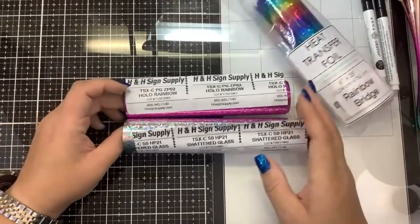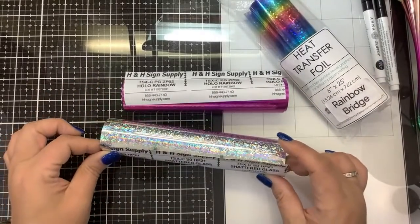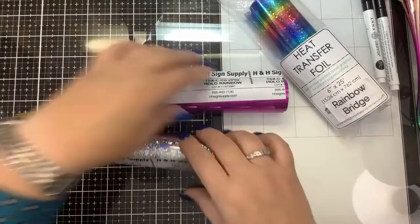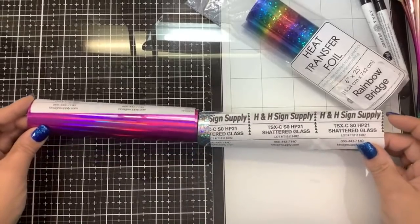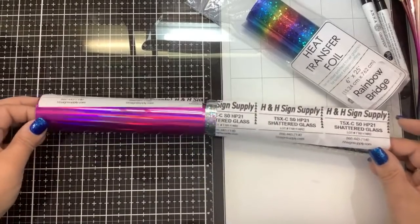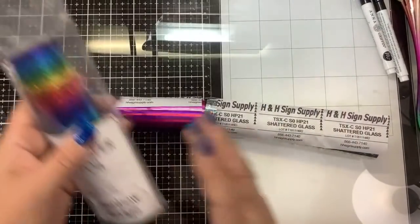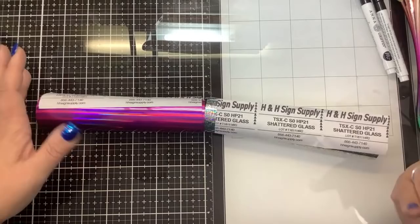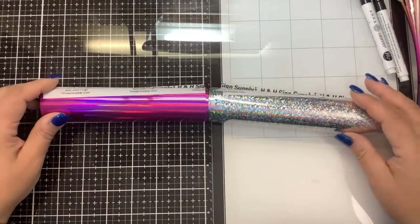So H&H, when they sell you this textile foil, they actually sell you the foil in 12-inch rolls. So you get a roll of foil that's actually 12 and a half inches wide. So it's the same quality as the old Creative Vision Stamps foil, but they don't cut it in half. So if you are a scrapbooker, if you want to do large pieces of foiling, you're going to get a big 12-inch roll of foil.